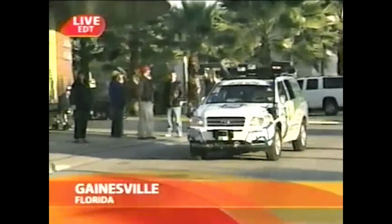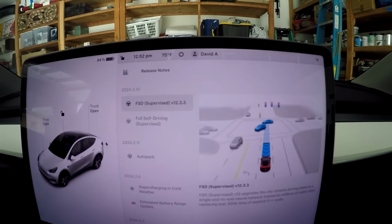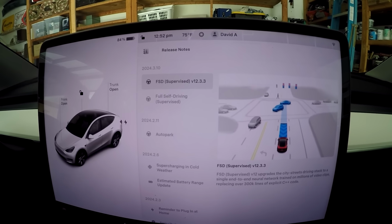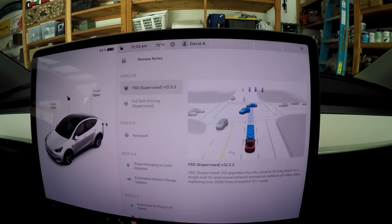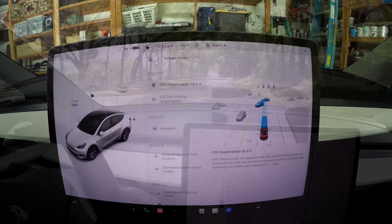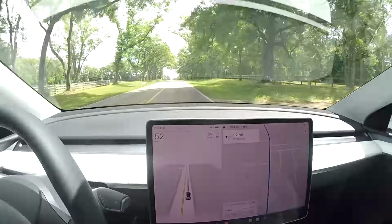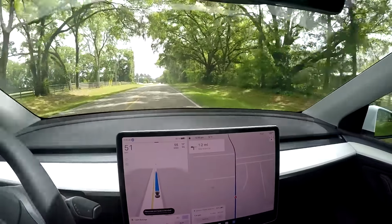All right, guys. So looks like that day is today. Let's go see what this thing can do. All right. So I just got the full self-drive. This is the latest version, V12.3.3. And we're going to see what this thing can do. This better be good. All right. So I'm just driving up to the local Lowe's here, and I'm going to see if this guy's going to do it. So engage. All right, here we go.